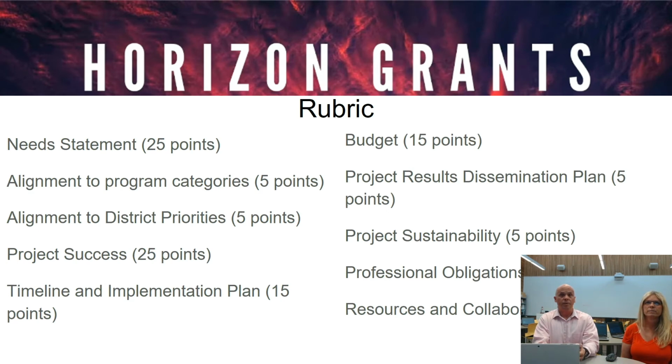Definitely. This goes back to the rubric. As you can see by the point distribution, the needs statement and the project success, or how it's going to be evaluated, are very important parts of the proposal. Based on previous years and what I've seen from the feedback, most of the points are deducted from the evaluation of the project. So you want to make sure that you have measurable outcomes and measures that align to those outcomes. That's the one thing I've noticed in reviewing grant proposals: a lot of times things don't align, like the needs statement, the objectives, the activities, and what they hope to achieve.